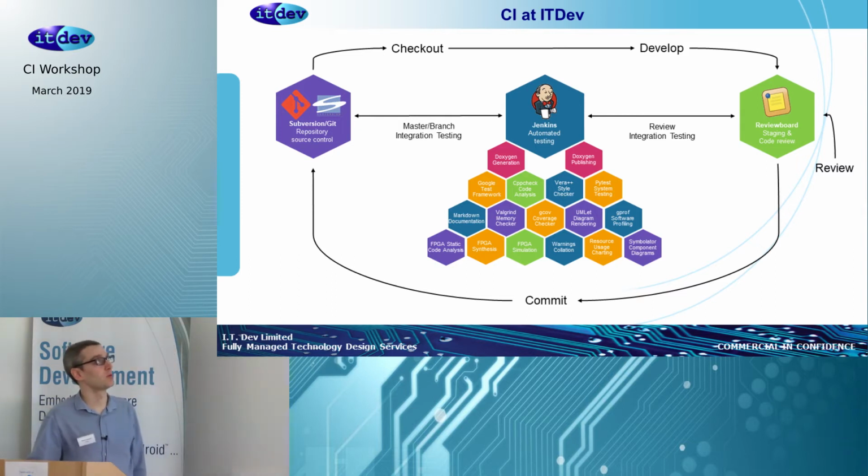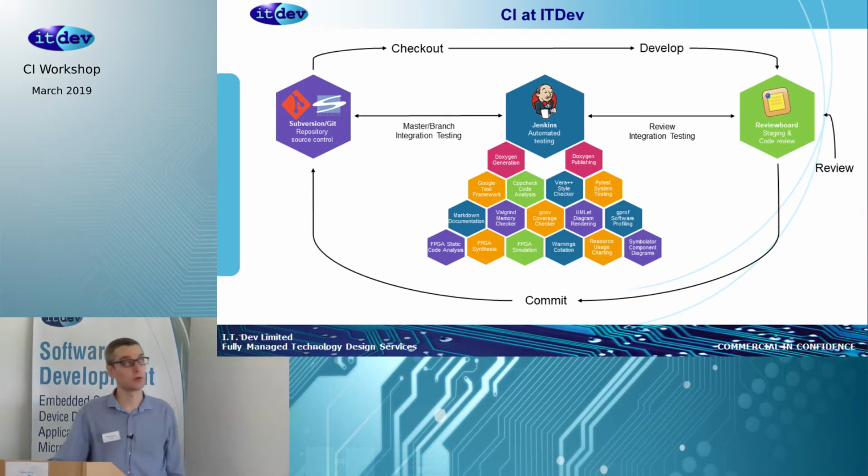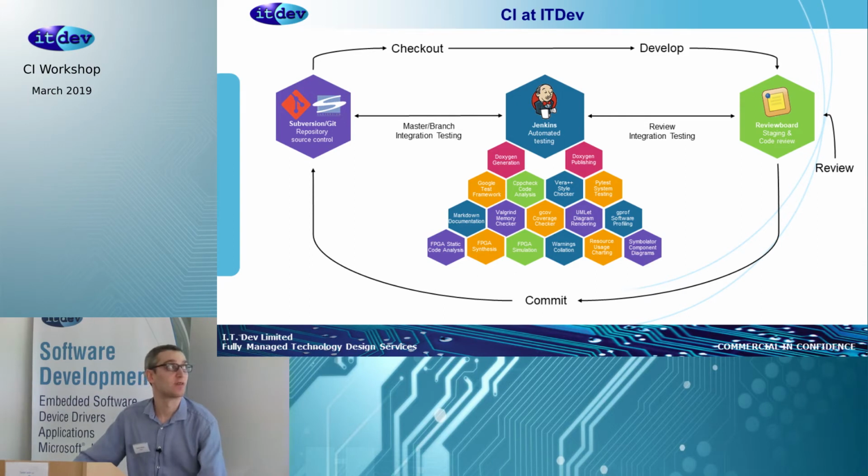A typical flow would be you check out your changes from your version control and do any development. This could be on a branch, it could just be local. Then when you want that reviewed to go back to your version control repository, Jenkins will grab a copy of that as a patch. It will check it against the very latest master and run our normal automated testing. So it's a pre-commit integration test, and at the same time, your peers are reviewing your code. That's the flow that we typically use at ITDev.